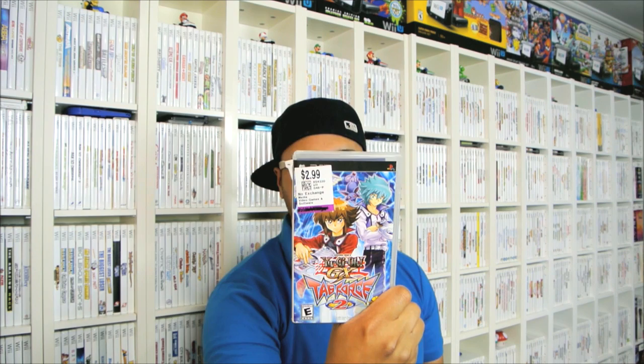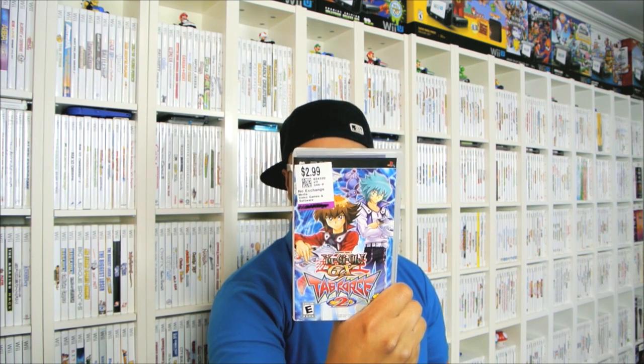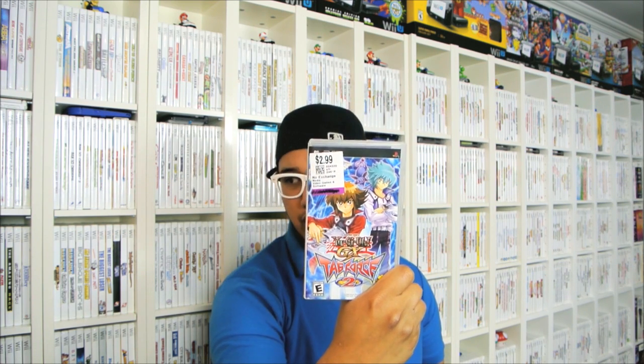A few more pickups. These are from Value Village. Let's start off with this Yu-Gi-Oh! GX Tag Force 2. $2.99. It didn't come with the cards that it usually comes with, but this game has been going up in price.